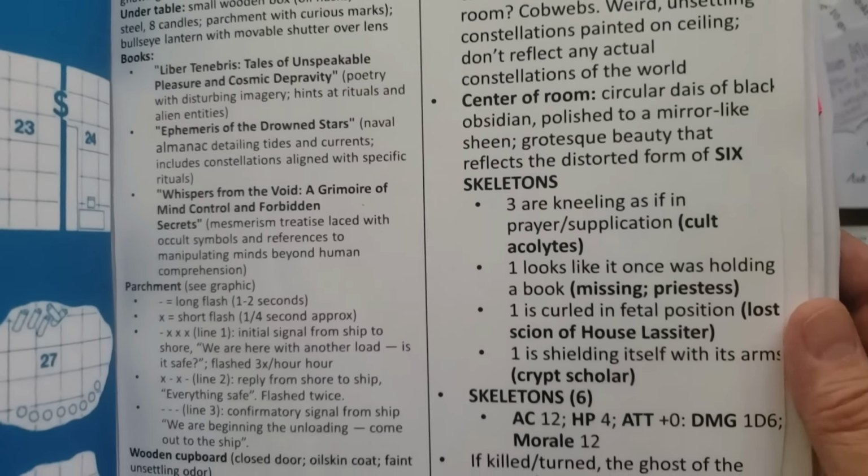So that was that room. So they didn't actually fight the skeletons. They just slammed the door and moved on. They were creeped out. And the skeletons had no interest in fighting them. Again, the cleric turned most of them. So it was more about the setting up, like there's weird stuff happening in this house.